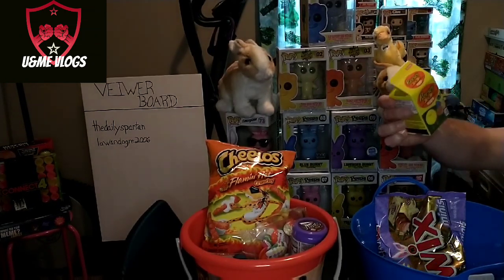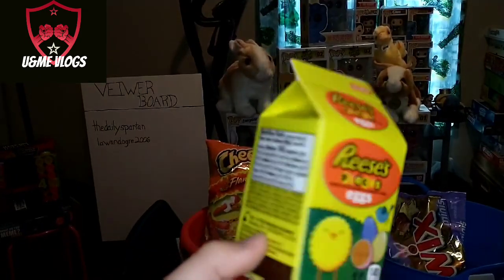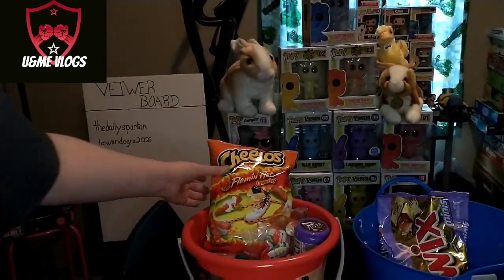Reese's Pieces, but they're eggs. Ooh. Oh, so they're like bigger Reese's Pieces, too. A little bit bigger. Yeah, because they're shaped as eggs instead of the little bite-sized shape. Wow. This might be better.